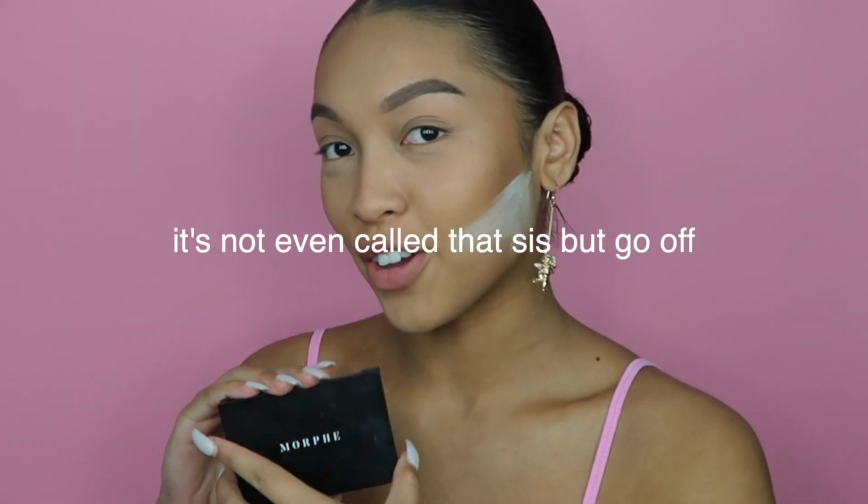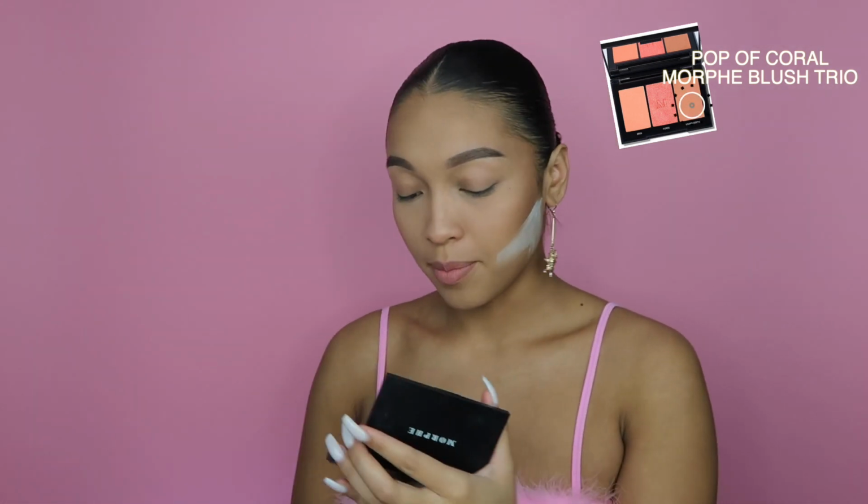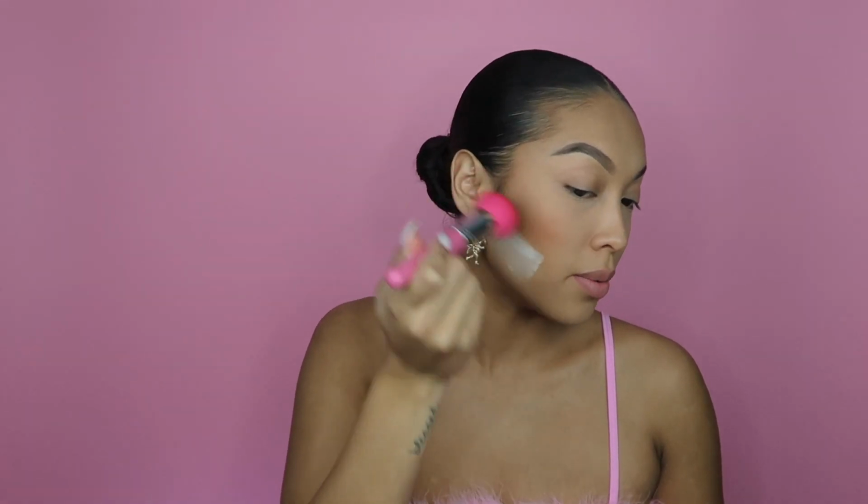For blush, we'll be using the Morphe Pop of Color Blush Trio. And this, you guys, is my favorite blush almost ever. I'll be using the shade Unapologetic, which is very like me. I don't even think this is a blush brush. I'm just going to put it on there. I don't know if it's doing anything. Kinda.